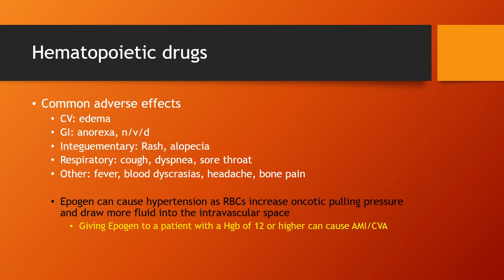So of note, which is really important, is that epogen can cause hypertension, because when you increase the number of red blood cells in the intravascular space, you increase the oncotic pulling pressure, which will draw more fluid into the intravascular space, raising the blood volume, which will raise the blood pressure. And giving epogen to a patient who has a normal hemoglobin or a hemoglobin of 12 or higher can cause an acute MI. So you can give them a heart attack or you can give them a stroke. And this practice is referred to as blood doping.